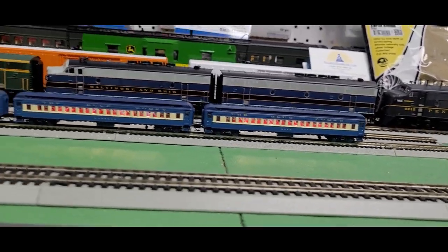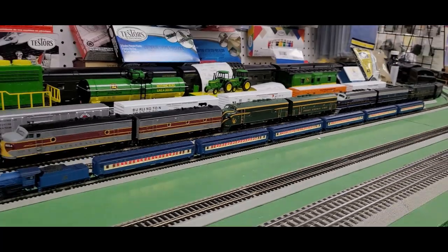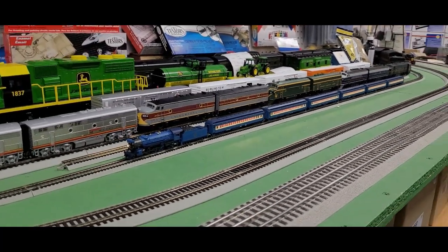I know all three observation cars actually still survive today, and it's just a great looking set. And again, if you're looking for a Blue Comet set, I know there's a lot of people out there that are infatuated with the Blue Comet. There's a lot of great history that goes along with this train, but there really hasn't been a really good prototypical model in N scale until now, and I think you're really going to enjoy this set.